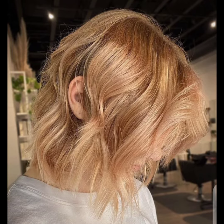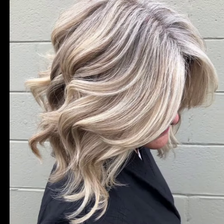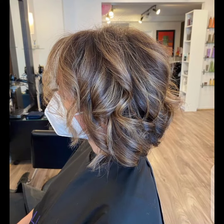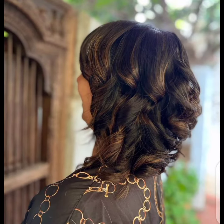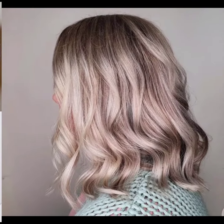In this haircut, hair length is below the chin and above the collarbone. It looks very beautiful on heart shape face, but it looks beautiful on every type of face shape.